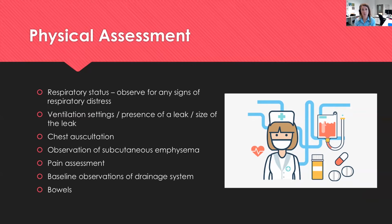So that could be an increased work of breathing. It could be unequal chest rise and fall. It could be a decrease in saturations. It could be an increase in respiratory rate. It could be use of accessory muscles. It could be an increase in subcutaneous emphysema. So all of those things you need to be observing for and measuring against your baseline physical assessment to assess whether things are changing or not. And obviously, if things are changing for the worse, you need to escalate your concerns to the medical officers.